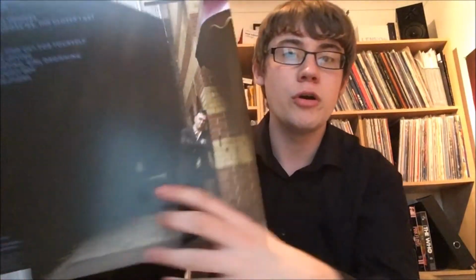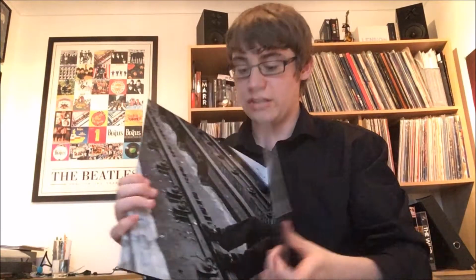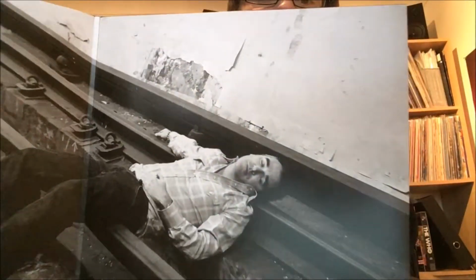Unfortunately though, with this reissue, Morrissey's decided to change the packaging completely. This back photo here is much more recent than when the album came out. This is a 90s album, whether these pictures are sort of contemporary pictures, as is this one here. So yeah, I really don't like how he's changed the actual album artwork. Thankfully the cover is the same, though it is just a bit strange seeing a 50-year-old Morrissey there compared to a 30-year-old Morrissey on the cover.